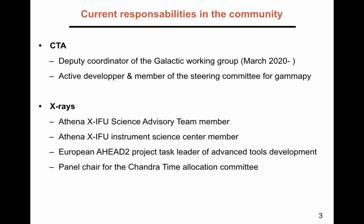So in these different collaborations, I've worked at different levels, and currently in the CTA collaboration I'm coordinator of the Galactic working group since March this year. And in CTA, I'm also an active developer and part of the steering committee of GammaPy, a science tools candidate for CTA that we will discuss briefly afterwards. And in the X-rays, I'm involved in Athena, in the science advisory team, in the instrument science center, and also in some European projects to develop new tools for the X-ray analysis of new and future telescopes.